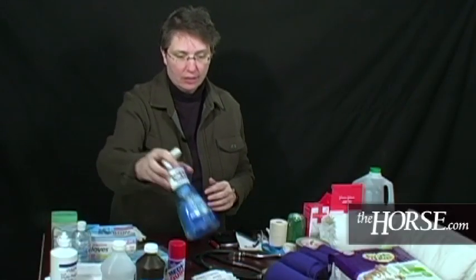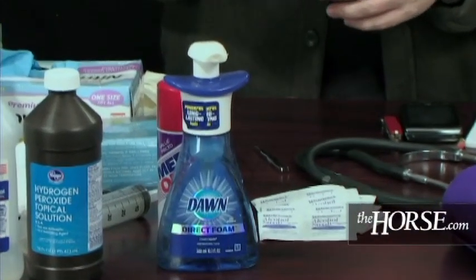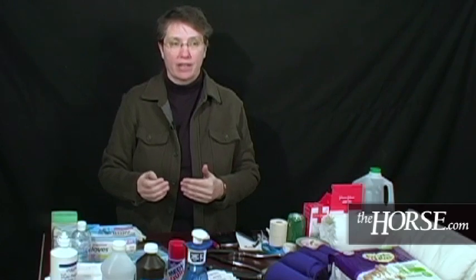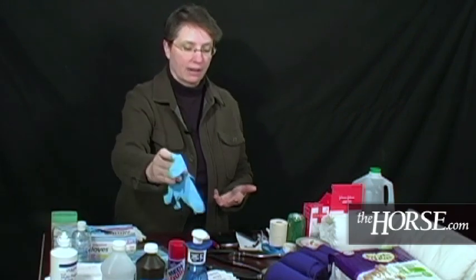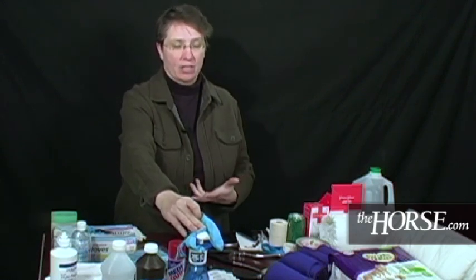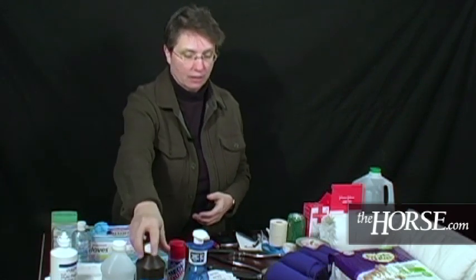A few other things, some sort of detergent. It can be Ivory soap or Dove or Dawn. I had the occasion once where I put a fly spray on my horse and he happened to have an adverse reaction to that. And the first aid thing to do for me, a chemical was involved. I put on nitrile gloves. I had soap and a bucket and water, and I washed all that pesticide off of his skin because it was getting absorbed into his skin and he was having an adverse reaction to it. So just having some plain things like gloves and soap and water is great first aid.